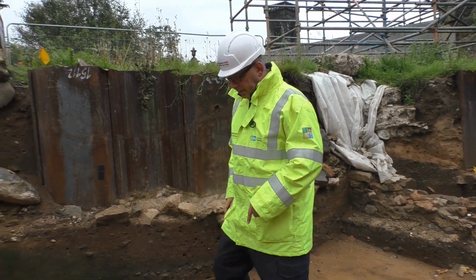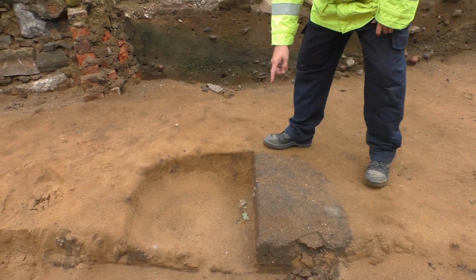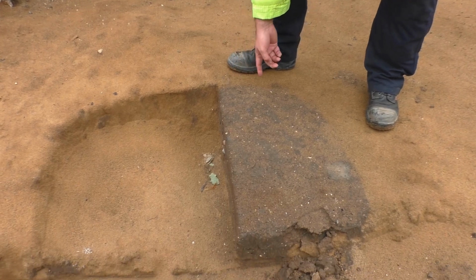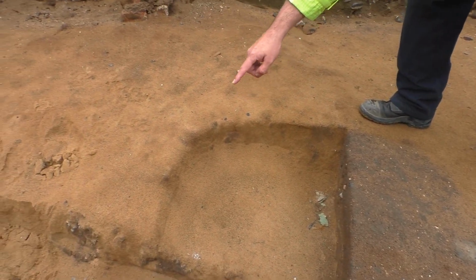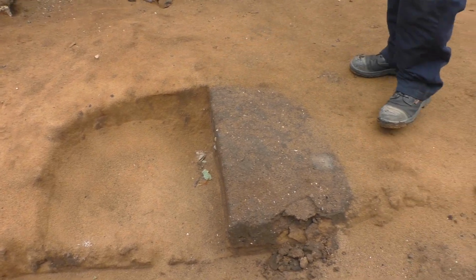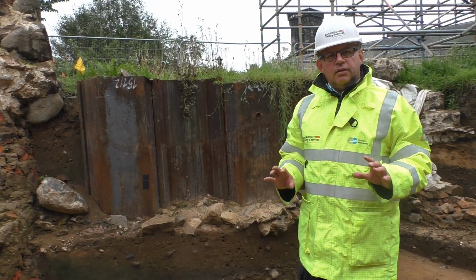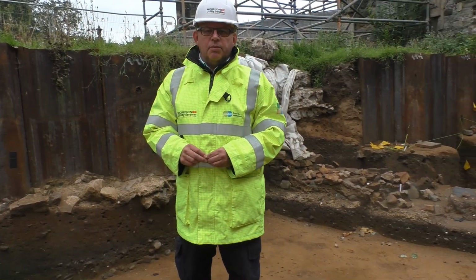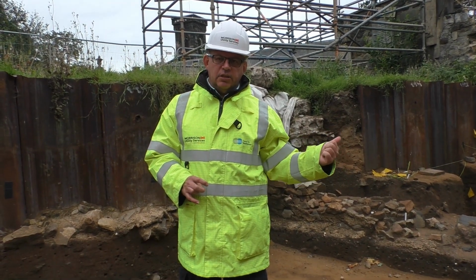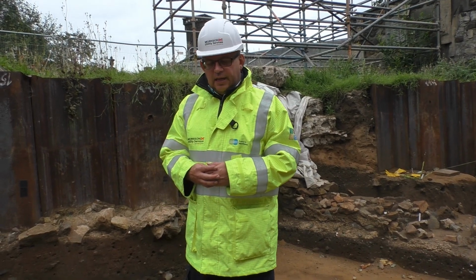But what we've got right in front of me is probably one of the oldest features on site at the moment, and you can just see this darker semicircular D shape. If you follow my finger, you can see where half the pit has been excavated. Now this pit underlay the gravel surface, which you think was here when the wall behind us, which was revealed about a month ago, was built. It's the original graveyard wall from about 1480 to go with the church. So this pit has to predate that period.